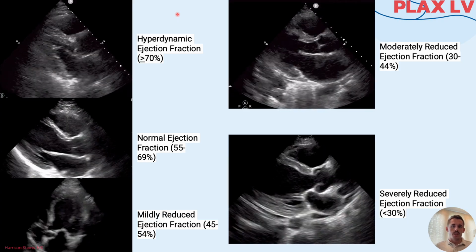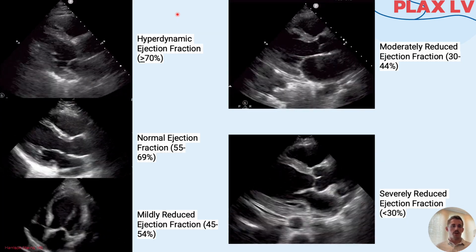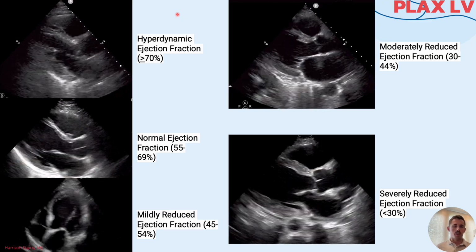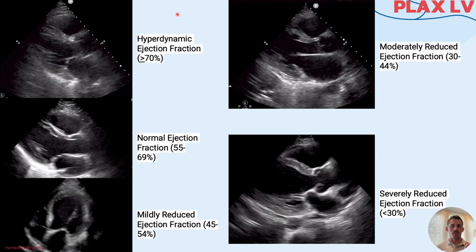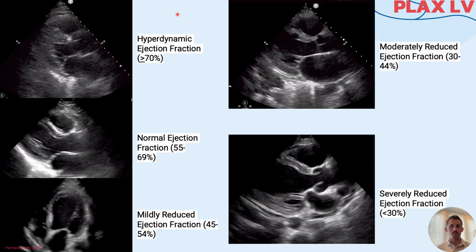So we're visually assessing the basal and midventricular and septal portions, right? We're observing how well the walls are pulling in from the left ventricle. Are the walls pulling in evenly from the external part of the left ventricle to the interventricular septum? Are they pulling in too much, not enough? And then we're observing the mitral valve.